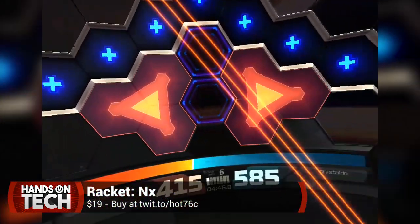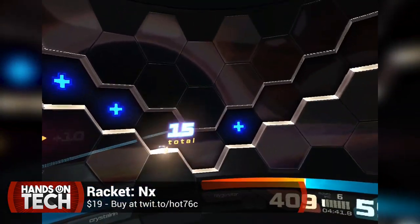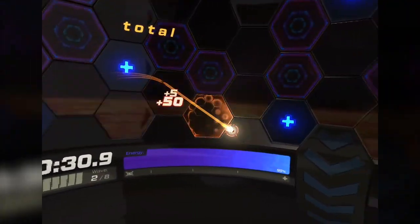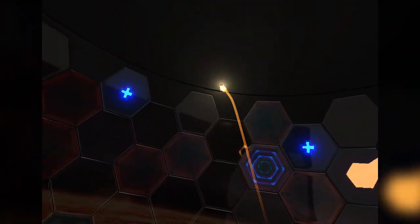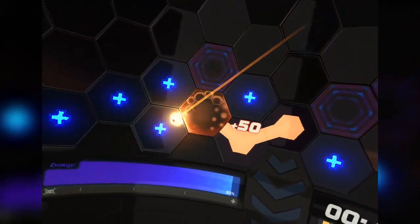So I'm a big fan of Racket games, so Racket NX caught my attention pretty easily. And when I grabbed this one, I quickly realized that this feels like a Racket game from the world of Tron. Racket NX places you on a platform in the center of a vast enclosed dome room that's covered floor to ceiling with these giant panels that kind of shift in form and function.